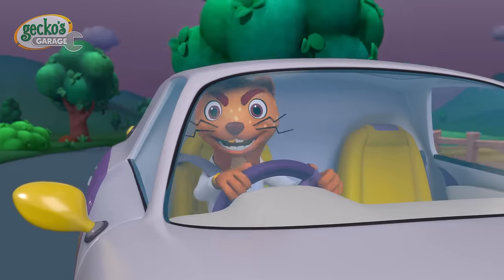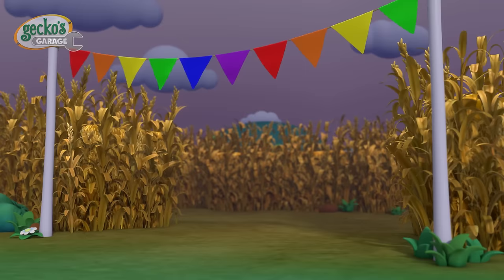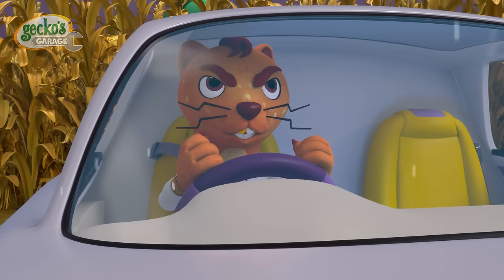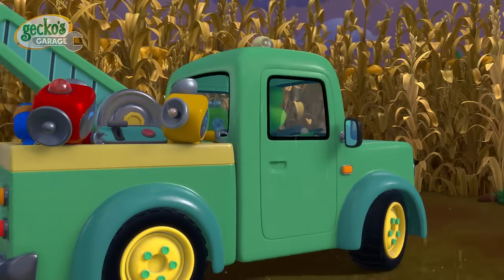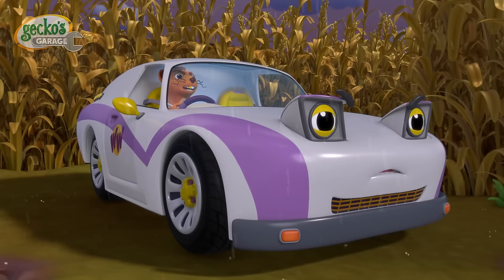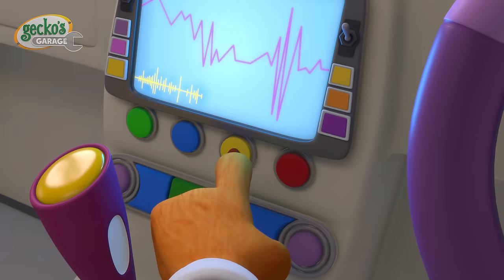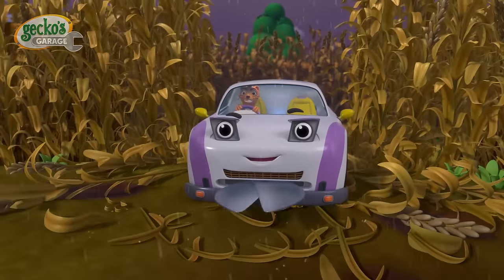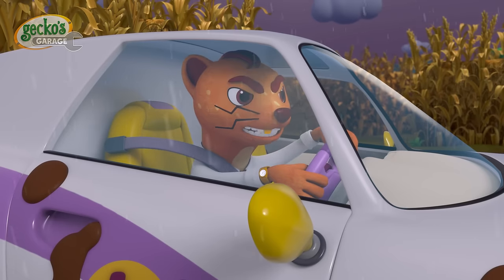Hop in, Frog. I'm going first. Good luck, Mr. Weasel. Don't get lost. Go, go, Tilly Tow Truck. Let's find our way through the maze. No way through. This maze is too hard. And now it's raining. Oh, yuck. Oops, not this way, Max. Let's turn another way. This maze is broken. We have to beat Gecko. Let's trim this trip. Mazes are so easy. Out of the way, you tinkering toad.